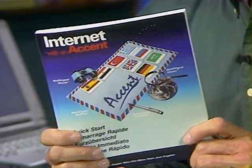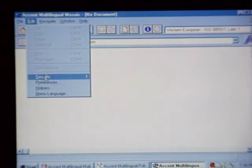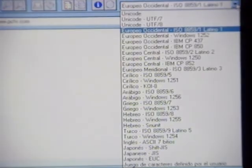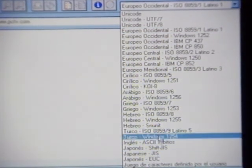So a company called Accent Software has addressed this problem by coming out with the world's first multilingual internet package. It's called Internet with an Accent, and it includes a multilingual web browser which can be used as a standalone or as a Netscape plugin. The browser lets you surf the web in any one of 35 languages. It includes complete support for foreign language fonts such as Arabic, Hebrew, Russian, and Greek.